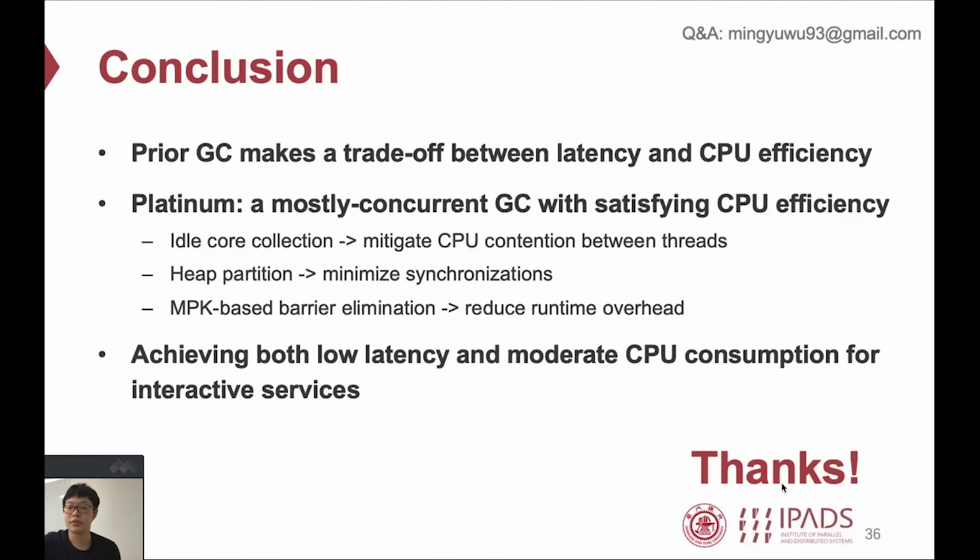Okay, to conclude, private collectors make a trade-off between latency and CPU efficiency. We therefore propose Platinum to break this trade-off. It provides three design points to preserve low GC pauses while reducing the overhead in private collectors. They are idle core collection to mitigate the CPU contention between GC threads, heap partition to minimize the synchronization between GC threads and mutators, and MPK-based barrier elimination, which uses the recently released MPK hardware feature to reduce the runtime overhead.